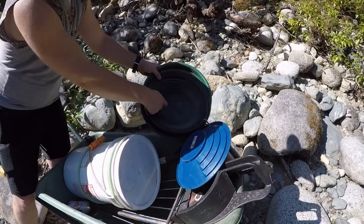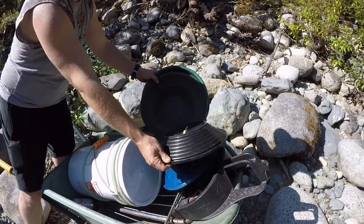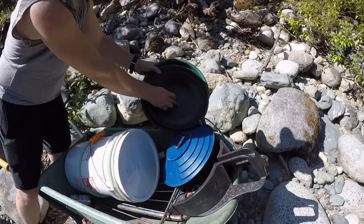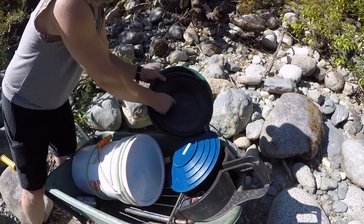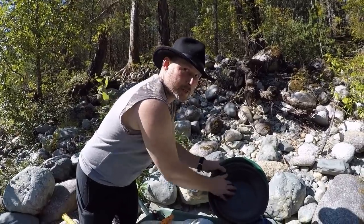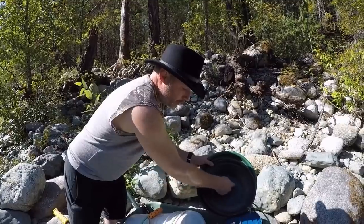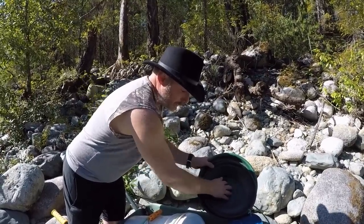Big ribs, smaller ribs for finer stuff. Fortunately, this one's been repaired. I love this. The other thing is, when you get brand new plastic pans, scratch them up with sandpaper. Oh, that's a good tip. I scratch them up lengthwise like this.